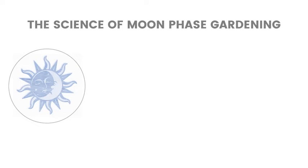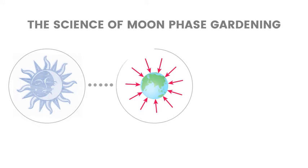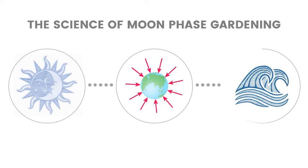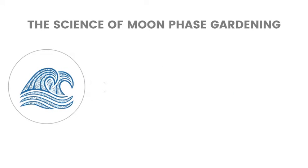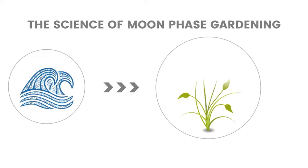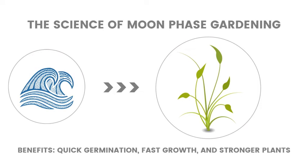The science behind moon phase gardening is the same that goes into the tides. The moon and the sun affect Earth's gravitational field, which creates tides, and just like large bodies of water, the moon affects small ones as well, causing the moisture in the soil to rise and encourage plants to grow. Major benefits of lunar planting include quick seed germination, faster growth in new shoots and sprouts, and stronger plants with fewer pests and diseases. It even makes weeding easier since the ground is more saturated.